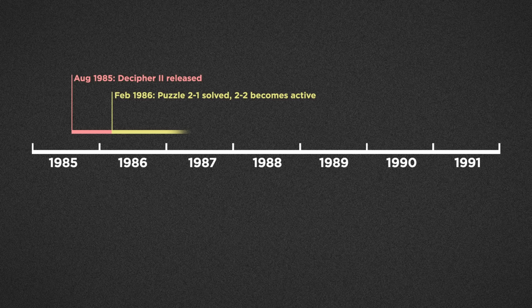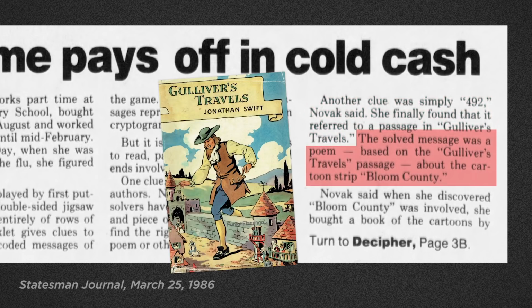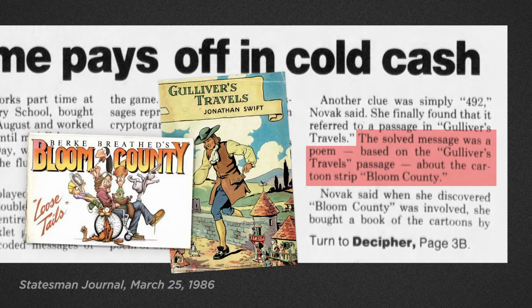Maybe there was a big clue released on the hotline that month. I don't know. So in the article, they explain that the 492 clue refers to a passage from the book Gulliver's Travels. And then the solved message is a poem about the cartoon strip Bloom County. Now, I'm not too familiar with either Gulliver's Travels or Bloom County, so I couldn't get from there to the final complete solution.